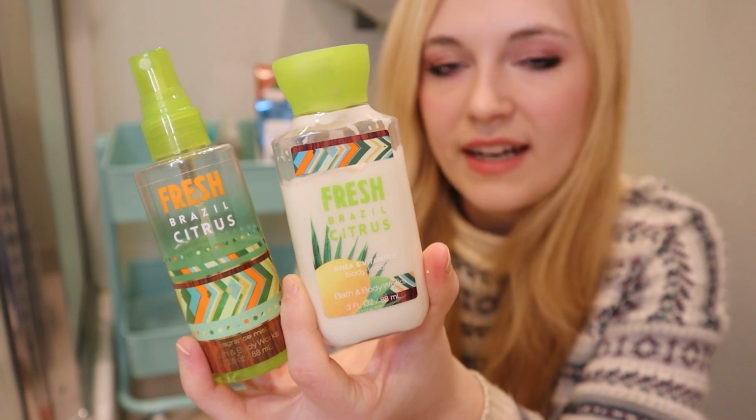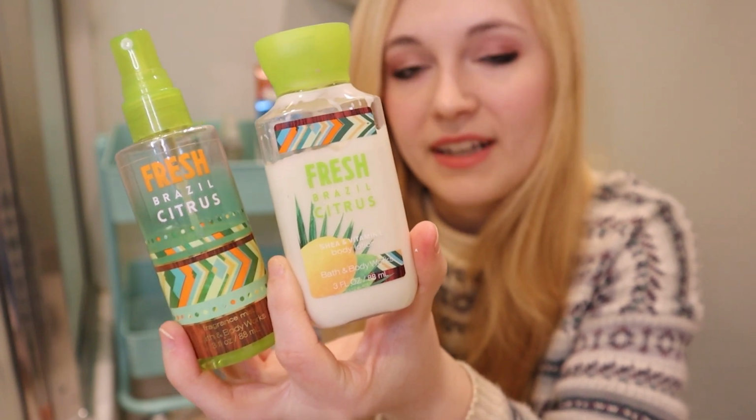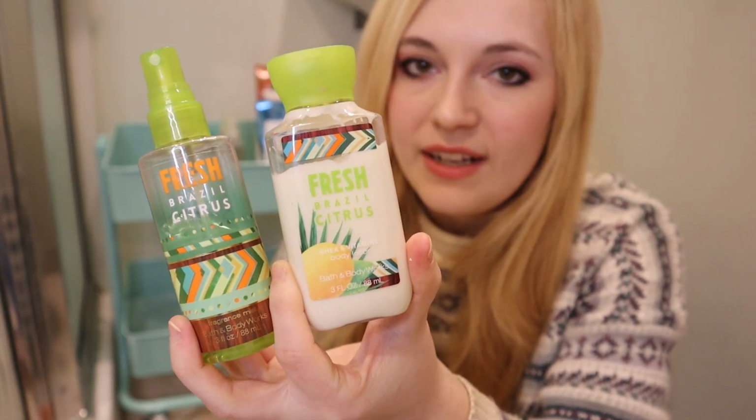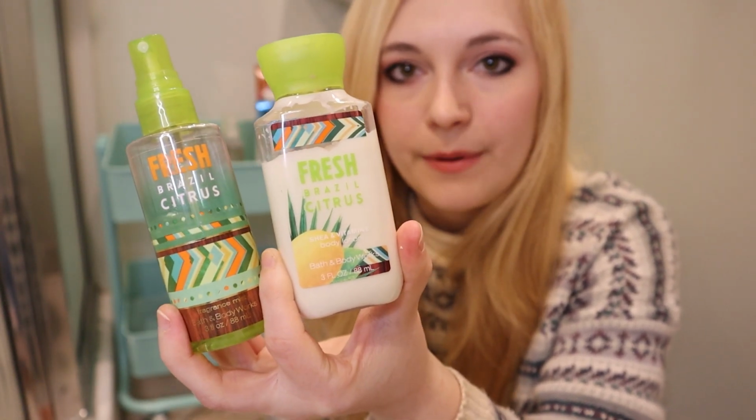But let me show you the two scents I keep referring to. So this is scent number 1 that I don't have a wash or scrub to, that I'm going to use the Lemonade and orange ginger with. This is Fresh Brazil Citrus. This is a very old one, and I'm hoping that these ones will get emptied by the time I'm done with this session.